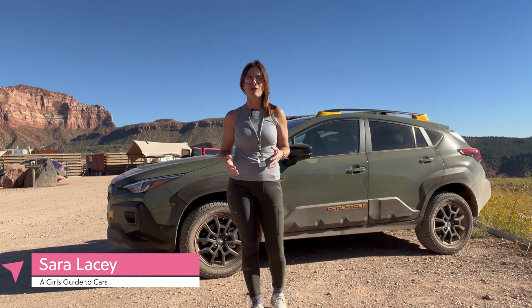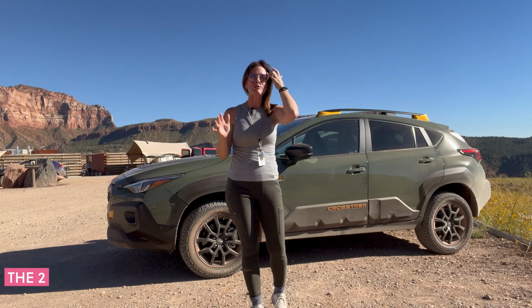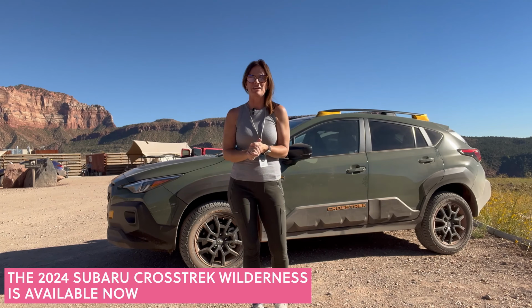2024 Subaru Crosstrek Wilderness Edition. This car is so cool, and I'm so excited to tell you about it because I haven't been in a little car so capable. It's really gonna knock your socks off.